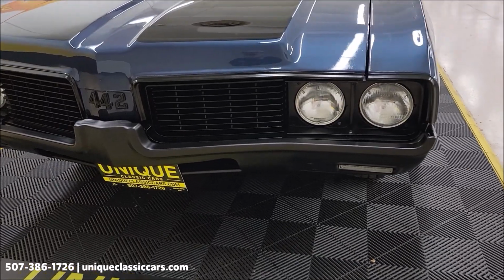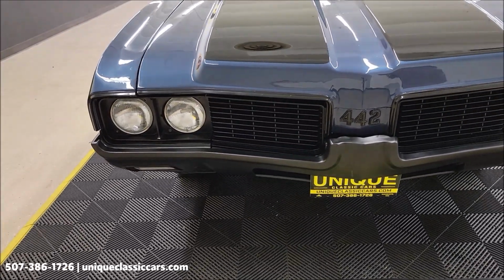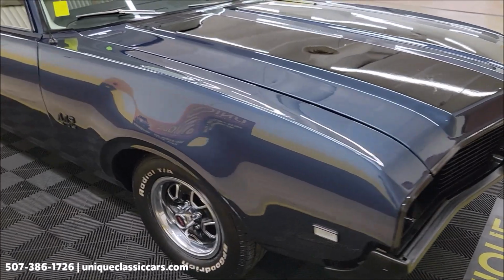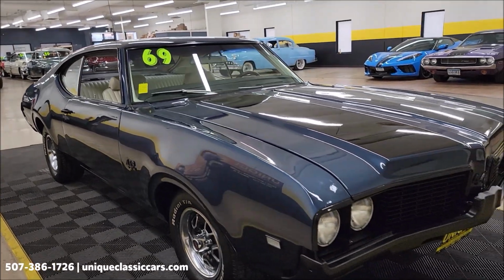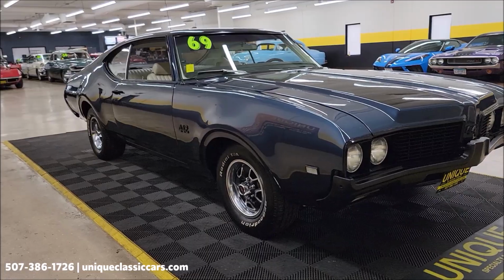We have the blacked out front grille, bumper, which highlights the black stripes nicely. Kind of a slate blue, I would call it, paint. Good looking color combination, white vinyl interior, nicely equipped with power steering, power brakes. Take a look at all the still pictures to be able to see the underside, interior, engine bay.